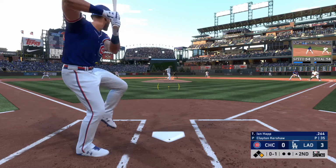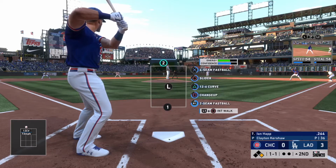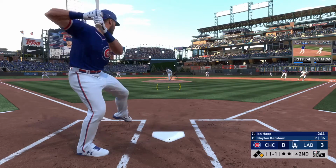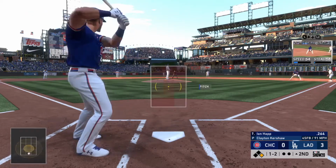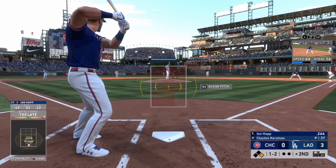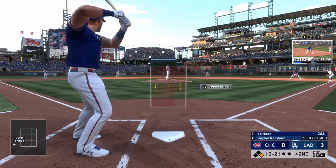Here comes the 0-1. That hook stayed up in the zone. You can see he struggled with that curveball early. He's trying to find that release point with his off-speed pitches. Love to see if he can find the feel for that thing moving forward. And he pumps the fastball by him here. 1-2 now. To two balls and two strikes now.